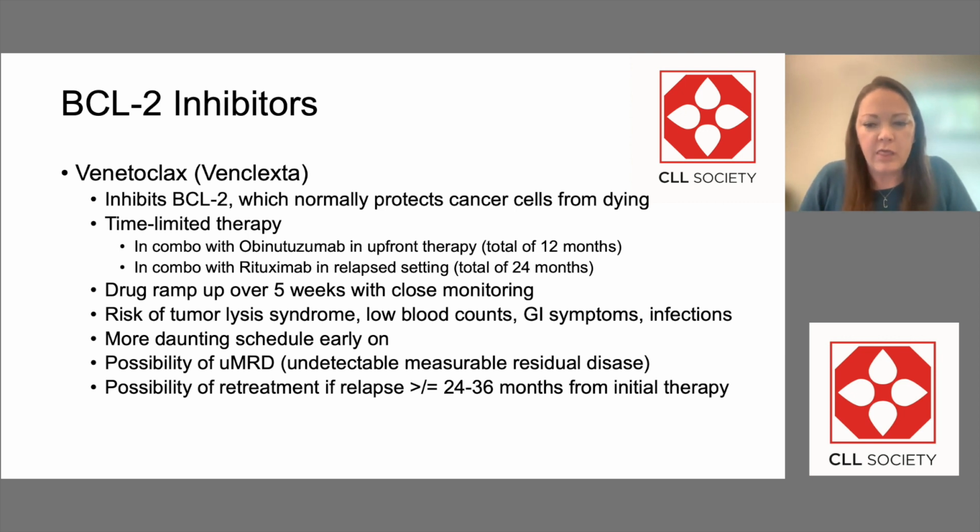And so therefore, the office visits are more frequent, the lab checks are more frequent. It's much more daunting early on. Now, when you say daunting early on, that's true for the first maybe 8-9 weeks. But then once you are established and your venetoclax dose has been ramped up over the 5 weeks, you go back home and you're taking your pills every day like you're supposed to, and you come in for your infusions. So it does calm down.